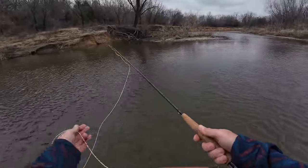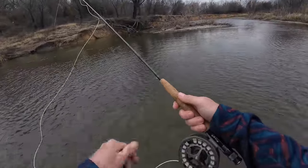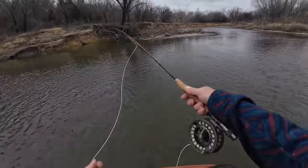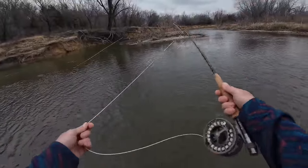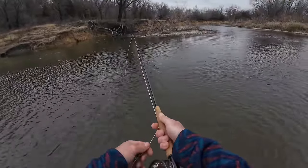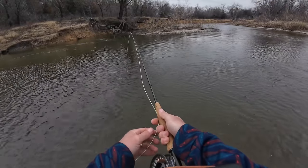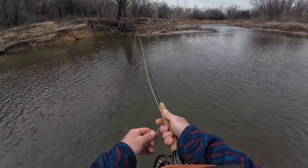I've got a 10.5 foot nymph rod in the truck that I can maybe straight dangle them, but I'm gonna try to cast to them with this little light nymph and just see if I can get one of these things to eat. Be so sick, such a good fight if I could.